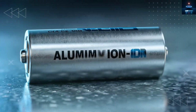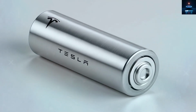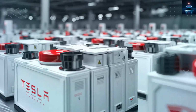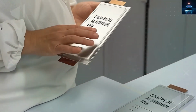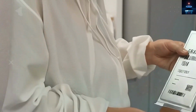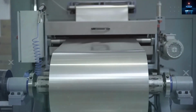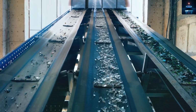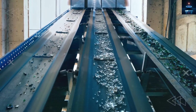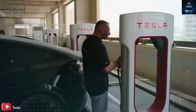On the other hand, aluminum is far more available, trading at around $2,200 per metric ton and mined in more than 40 countries, including top producers like China, India, and Australia. This makes aluminum-ion batteries much easier to scale up while avoiding many of the ethical problems tied to lithium-based technologies. Recycling aluminum also uses only about 5% of the energy needed to extract it from raw ore. That is another major advantage in terms of both cost and environmental impact for building batteries on a massive scale.